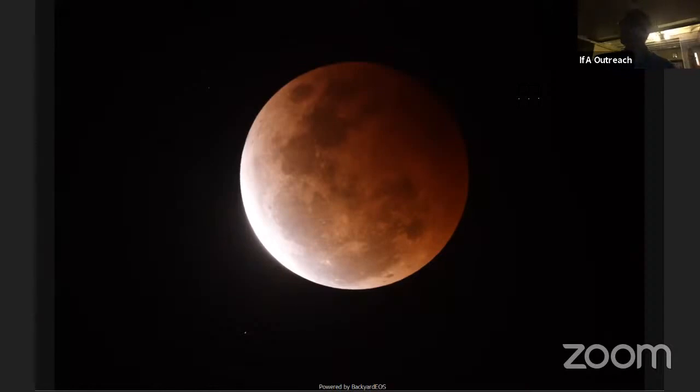So we've passed totality, so we saw as much coverage in red as we were going to see at around 1:18, and we are viewing it here in Honolulu, Hawaii. This is very real. I could take a picture of Alex sitting here with his little telescope in my driveway, but then you lose the feed of the moon.